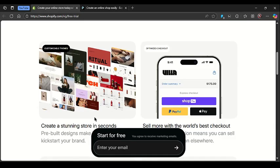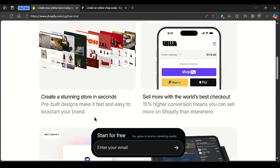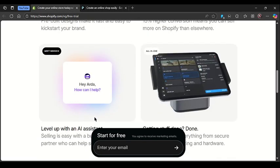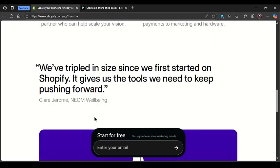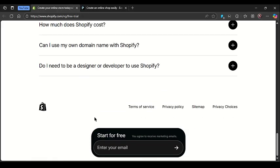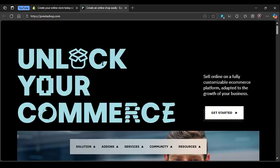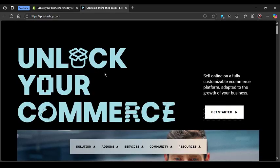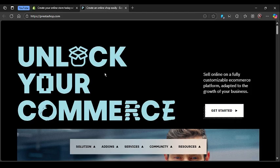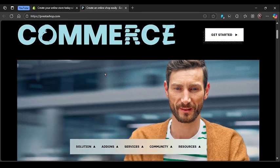Shopify is the go-to for beginners who want a quick, polished online store without dealing with code or hosting. It's fast, secure, and packed with professional templates and apps that make setup simple. You also get 24/7 support and integrated payments, perfect for business owners who want ease and speed. However, Shopify's monthly fee and transaction costs can add up, and customization is limited unless you are on a higher plan.